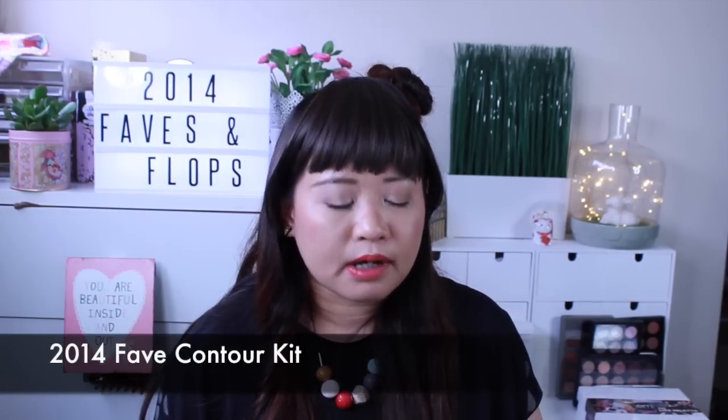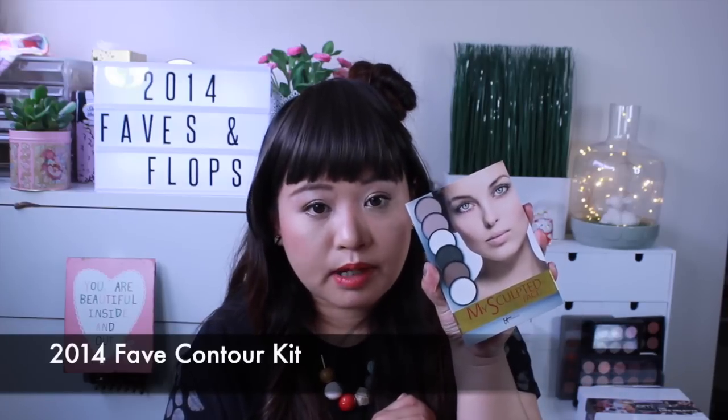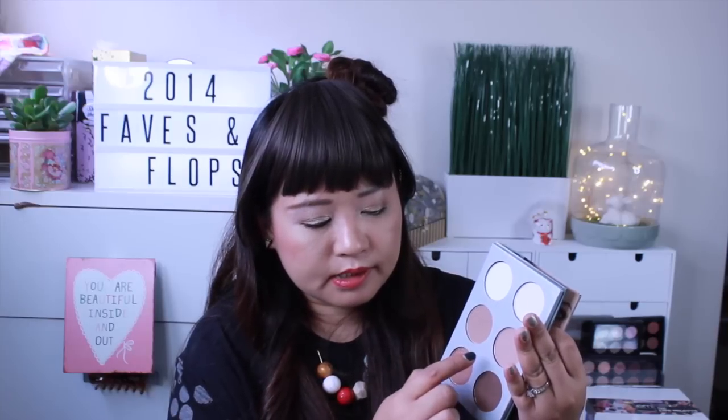So there you go. I have tested brow products, so I can safely say I do know what they are like. So for best contour kit, I've tried a few. This is my good old trusty My Sculpted Face one. I've been using this for almost 2 years now. I have not hit pan yet. I mostly use this one and these two colors, and sometimes I might mix this in during summer if I get a bit more tanned.